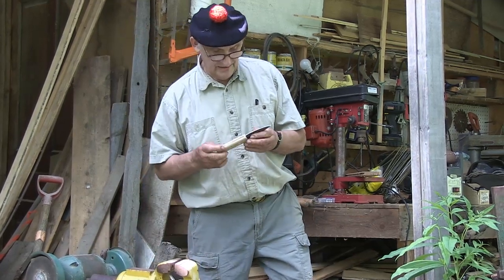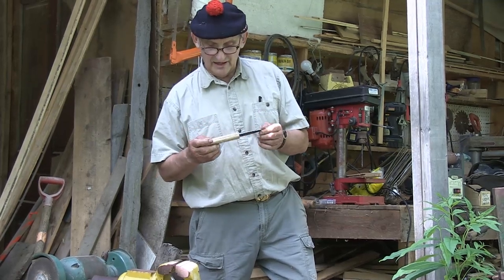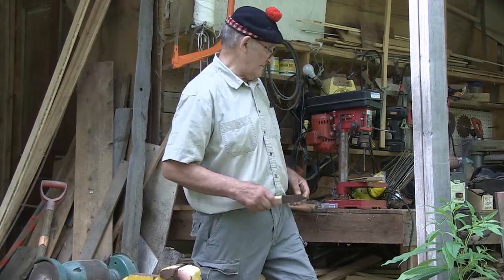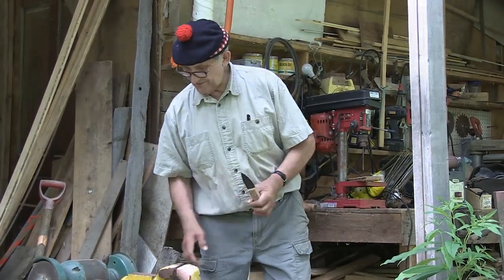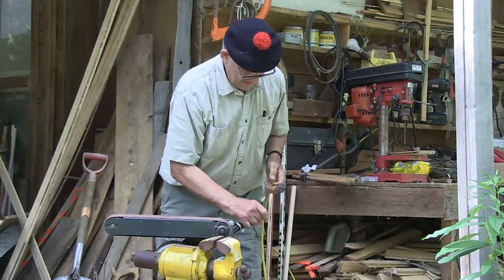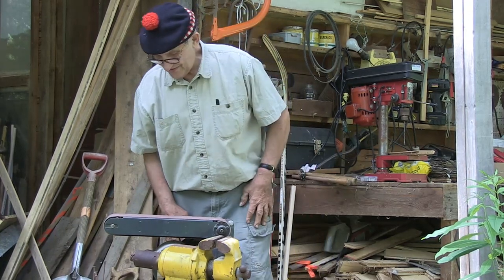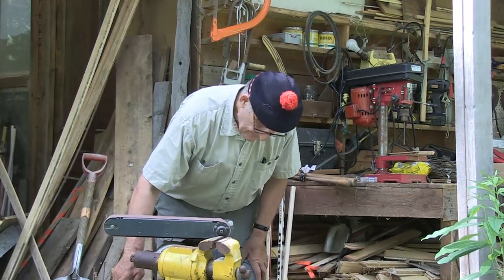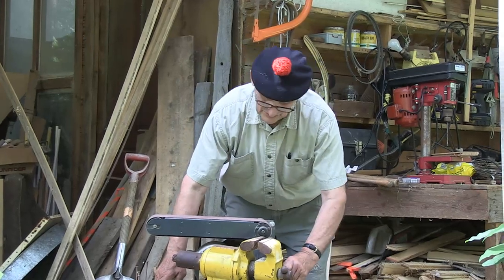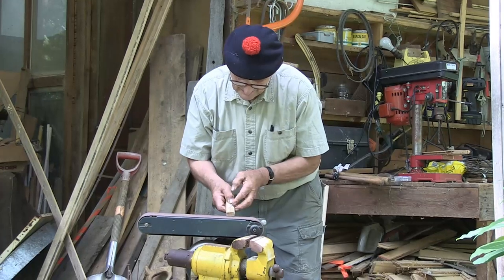Now we have the handle on and the blade on, but the sharpening has to be done on the cutting edge, and the finishing of the handle, which is usually done with a belt sander of some sort. If you don't have one of these, you usually have a portable belt sander, but you'd have to turn it upside down. And since we have this, we now will use it and do a little work on that.